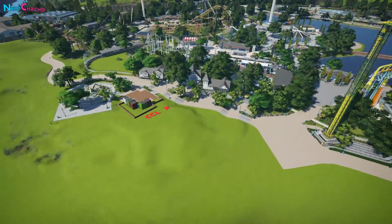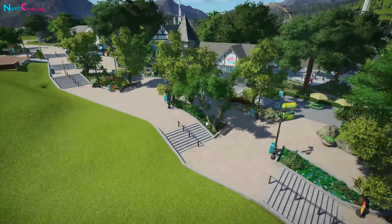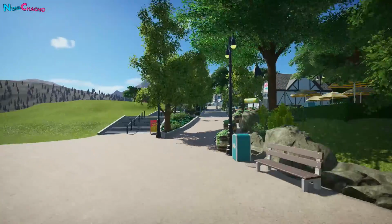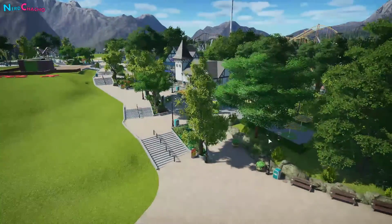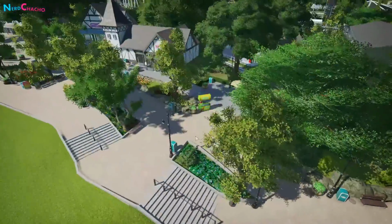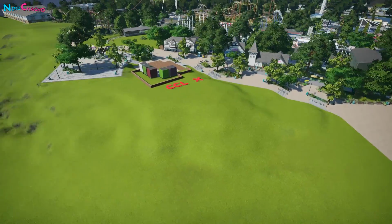So anyway, this is what we were doing in the last episode. We were building up the hill. So we were taking our inspiration from Hershey Park. And so we've got the stairs on the one side, and we've got the actual hill on the other side. And I've reloaded this park actually today. I've let it rest for a couple of days and I've come back and I really like it. So yeah, it's looking good. And this is the area we're going to be working in for our new wooden coaster.